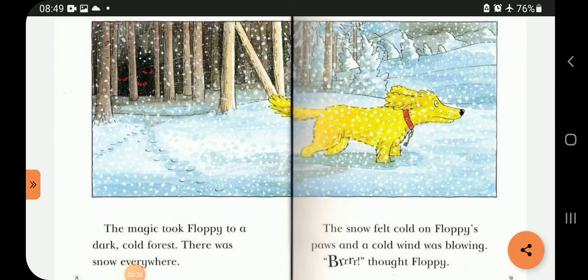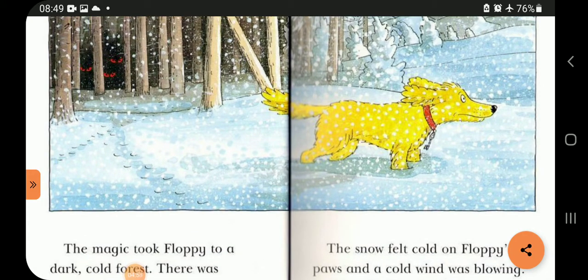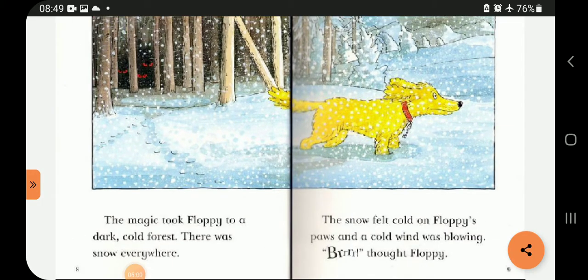The magic took Floppy to a dark, cold forest. There was snow everywhere.